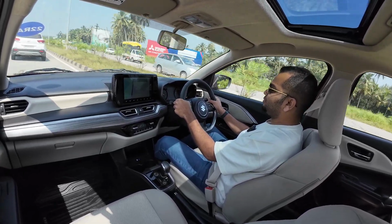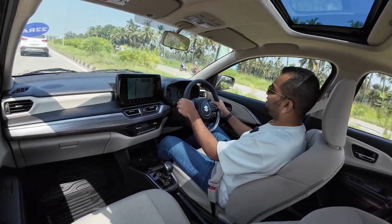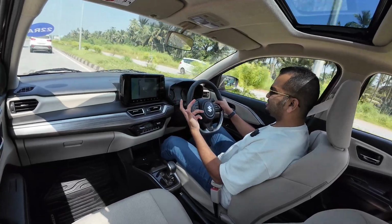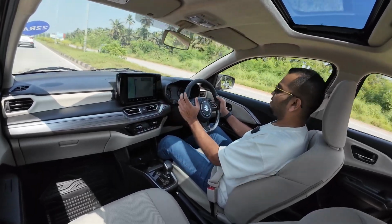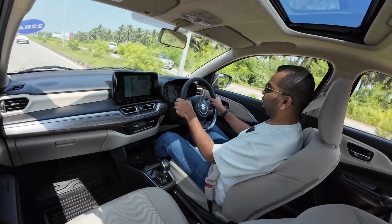Getting back to the performance bit, as you might have noticed, it accelerates quite strongly. It sounds quite good for a 3-cylinder, and performance for this new Dzire is on par with my expectations. I wasn't really expecting anything more. I'm actually quite pleasantly surprised by the way that it sounds.